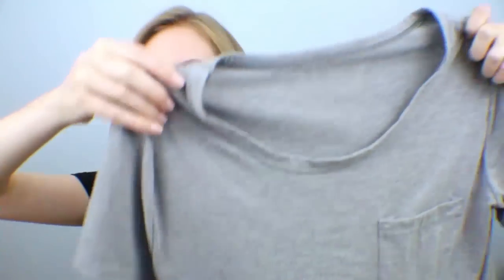It's nice and loose, and it has a cute little pocket, and I really like the scoop neck. I don't like V-neck shirts as much as scoop neck shirts, and I just really love the fabric of this. It's a really nice, soft, stretchy fabric.